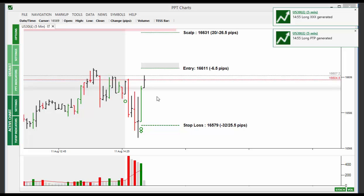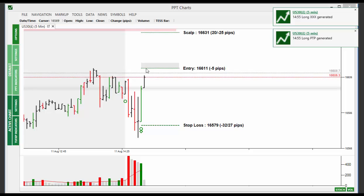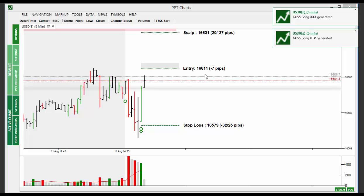So if this market is to move higher, it needs to take out the resistance to the left. It's unfortunate that the entry price is also at this level, so we know immediately we're going to get, or possibly get, some grief in this market.